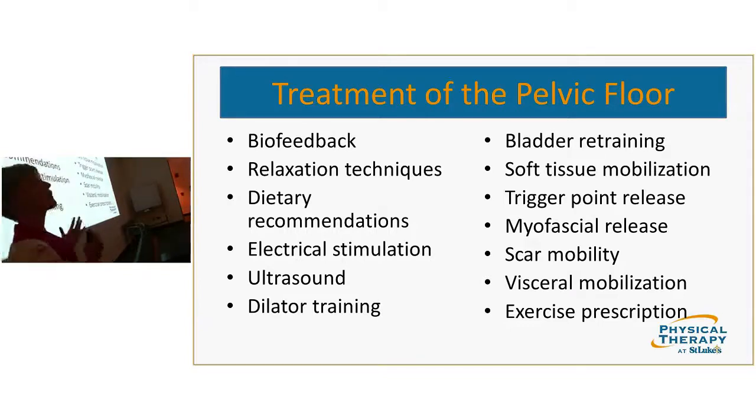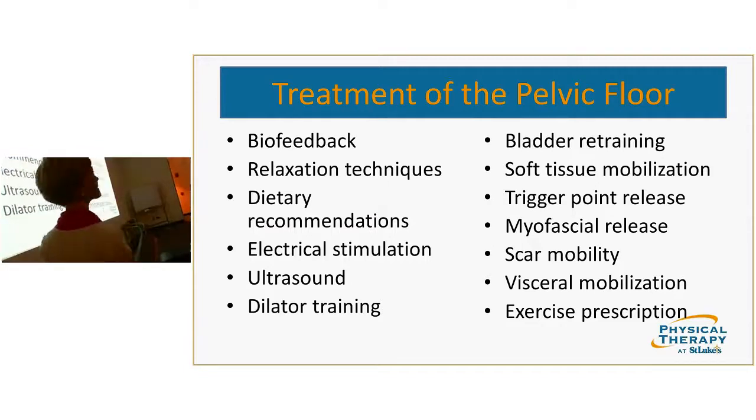And then there's a lot of manual therapy. I think we would really consider ourselves hands-on manual therapists. So a lot of soft tissue mobs, a lot of trigger point releases, myofascial release, work on scars. I'm trained in visceral manipulation. The term is manipulation, but I actually like to call it mobilization, and it's really soft tissue release of the organs in the abdominal cavity.